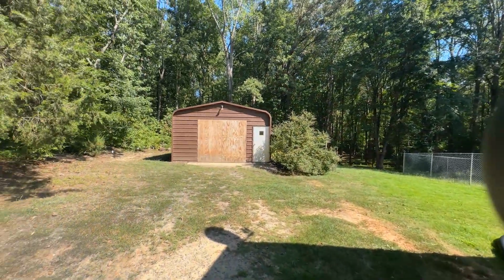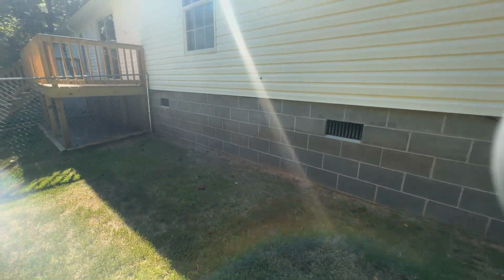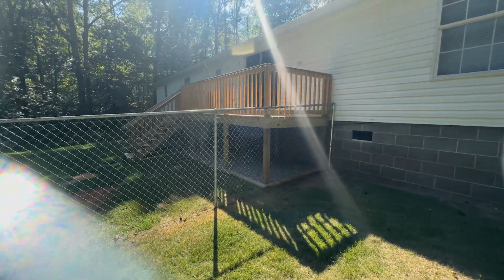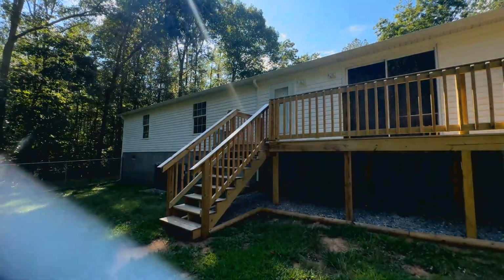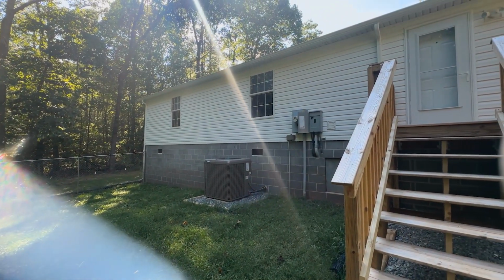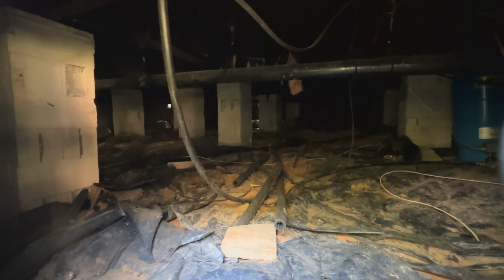So this house has a 1-car garage, fully fenced-in backyard, but again, there's that cinder block foundation. So this house shows really well. The owner built a back deck on it as well, right before we went live. So if you're looking for a house at over 2,000 square feet and under $300,000, this could be a good option for you.